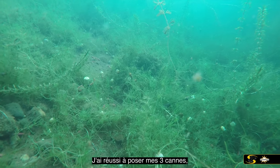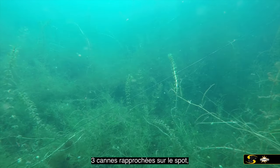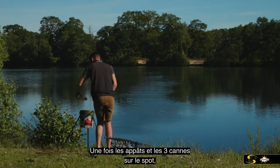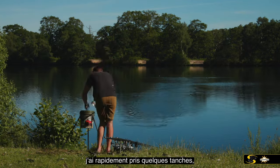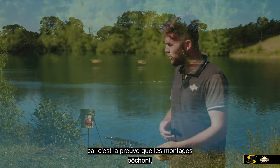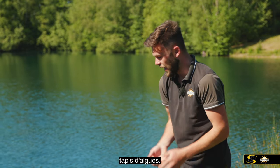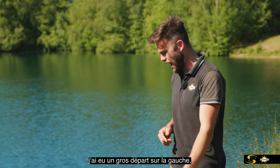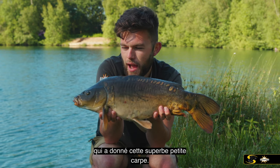So I've managed to get all three rods out there, and I've done what I've been doing for most of this year, which is three rods tight on the spot with a heavily baited mix over the top. And once I got all the bait out there and the three rods on the spot, I actually had a couple of tench real early on, which was a real good confidence booster for me, because it tells me that the rigs were working even though they were presented over that little light scattering of weed. So then going into the night, I've then, in the earlier hours of the morning, had that absolute screamer on the left-hander, which has resulted in that lovely small carp.